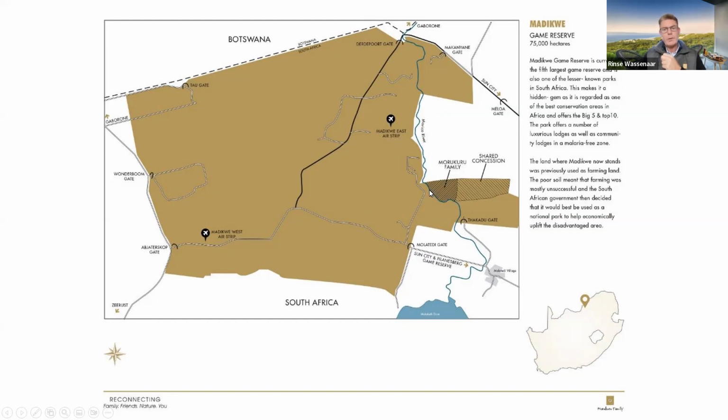We've got 2 houses on the Morukuru River, Owner's House and River House. And a little bit further away from the river, about a 15-minute drive, still within our concession, is Farmhouse, which is the third house. Just to give you an idea of the scale of Madikwe, for those of you who haven't been, if we would start a game drive and go all the way to that northwestern corner on the Botswana border, it would be nearly a 3-hour non-stop drive. So that just gives you an idea of the scale of Madikwe.